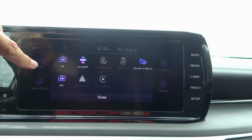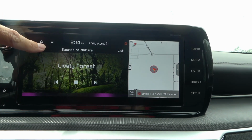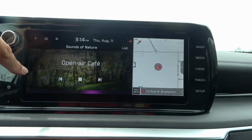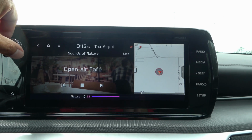And let's see if we do have the sounds of nature. Sure enough, sounds of nature, lively forest. There's a few of them available: calm sea waves, rainy day, open air cafe. I want to set that up really quick, and let's hike the volume up.